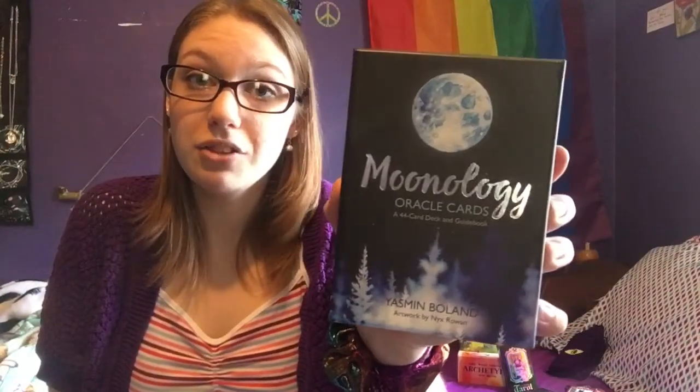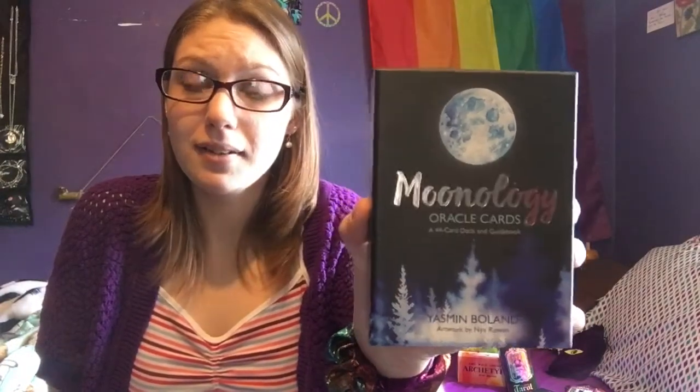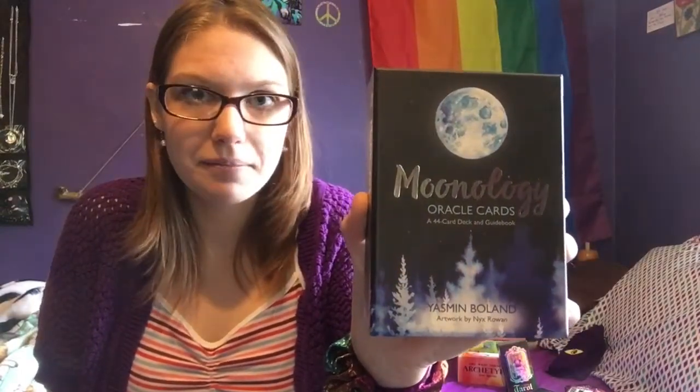This Moonology oracle deck is going to be a little bit different than an oracle deck that has a common theme of deities or flowers or something like that. Most oracle decks tend to have any number of cards. I've noticed most of them tend to have around 40. This one has 44. There are some decks that have more than that, but it's usually less cards than a tarot deck.